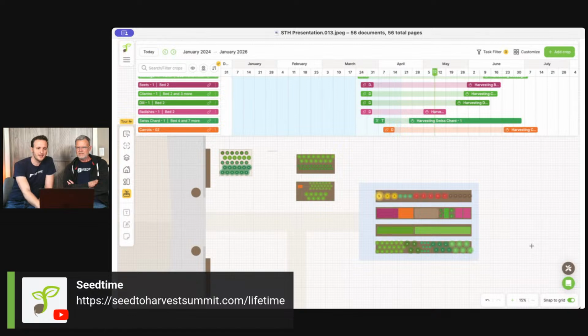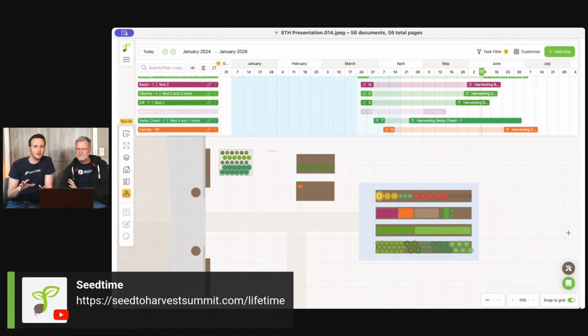You'll notice as the green slider moves forward, you can see the crops coming in and out, and it gives you an easy visual way to walk through your entire season and see, hey, when are different spaces in my garden going to be used, and when do I have gaps? Could I be adding another crop in? Could I be growing a cover crop in that space? Helps you really maximize your space in your garden.